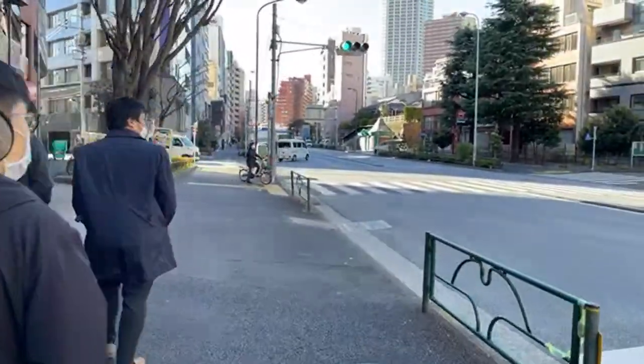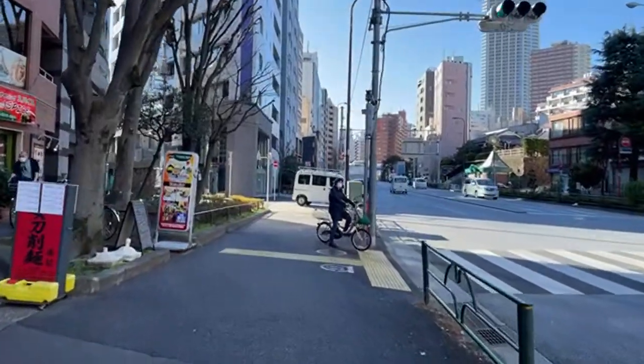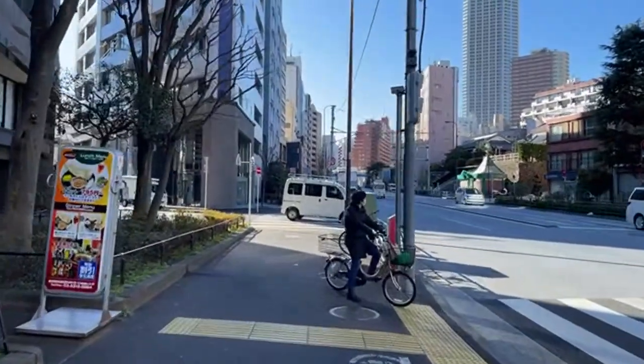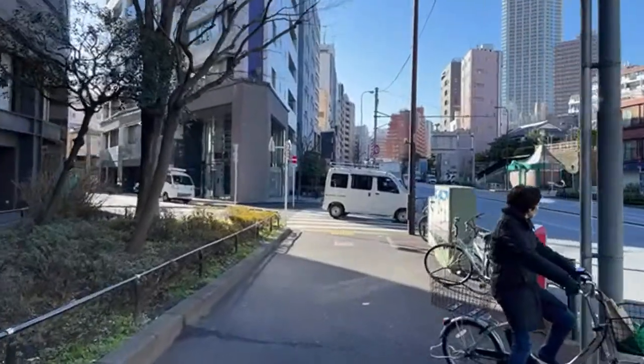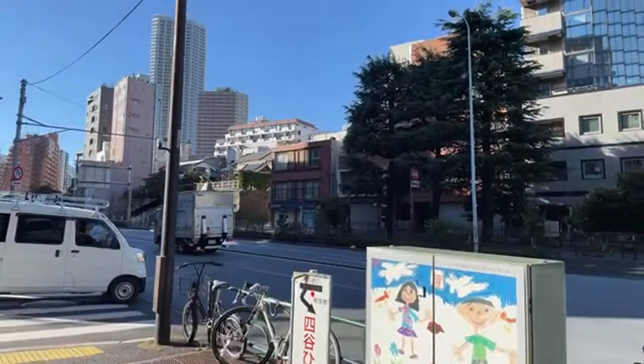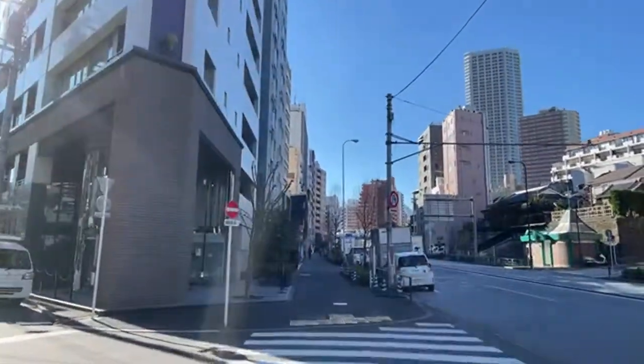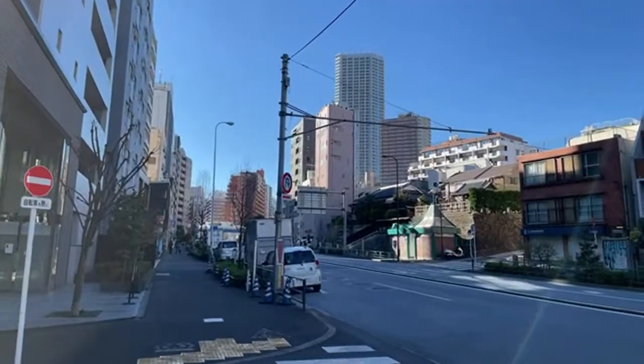All right, we're walking at a faster pace. This is the home stretch now. Okay, we got this. We got this. It's only 7 kilometers.